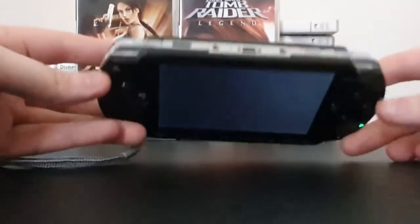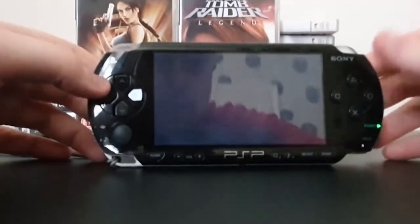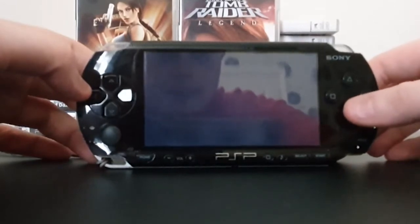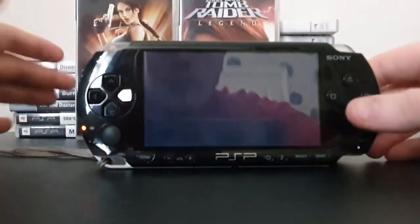That noise as well, I remember that being an issue with this. As you play the games, you can hear the disc spinning, which is obviously not ideal. As you can see, still waiting for it to load.